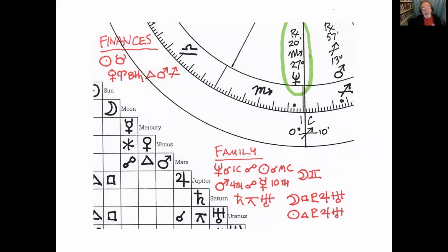Finances, I'm not too worried about. Sun is in Taurus. You rarely see a broke Taurus. And I also want to mention Venus is in Aries in the 8th house trining Mars. Venus in the 8th house in particular suggests benefits from partners. 8th house is money from others or other people's resources. And she has indeed, she confirmed this for me.